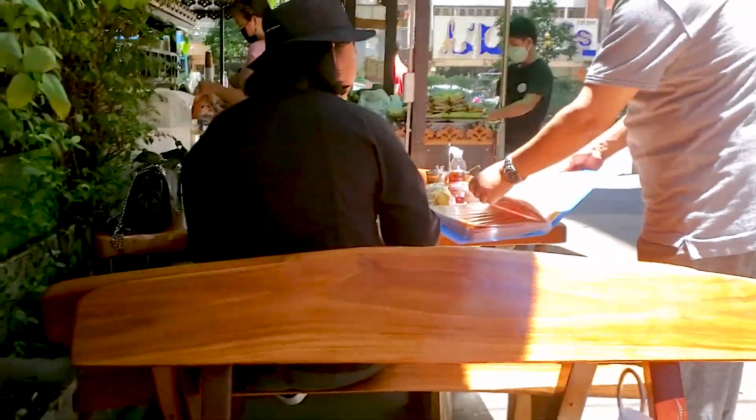At one of my favorite places, Krua Kunbuk, near Nana Station. It is very hot today.